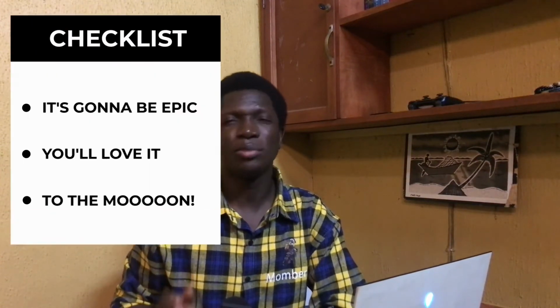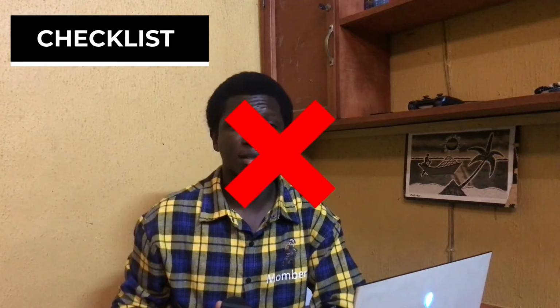Up next, we have the roadmap, and to keep it short and simple, roadmaps should not be full of to-be-announced or empty promises. The roadmap should instead outline clear goals that determine how the project would move forward. We see this in projects like Cardano, Ethereum, Polkadot, Solana, Polygon, and so on.